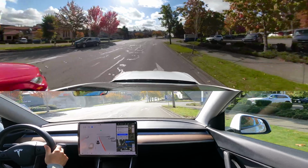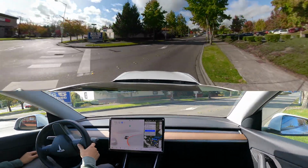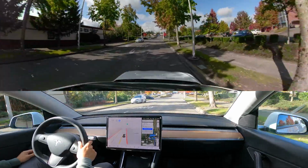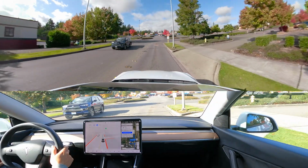There goes the Mercedes-Benz, who immediately has to slow down because a car turned out in front of him. Karma. And that's pretty much it for this drive. I don't want to see another roundabout, at least for the rest of the day.